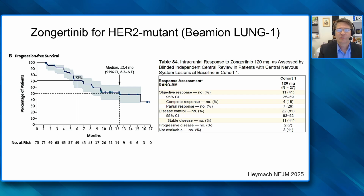But we do see some responses in patients with measurable brain metastases. 27 patients measurable, response rate 41%. Yes, this is lower than the overall response rate, but still demonstrating possible intracranial efficacy. And I do wonder about the different dose levels and whether the higher dose might have more intracranial efficacy at 240 milligrams.